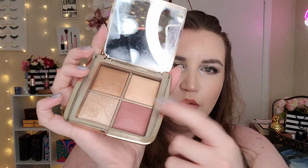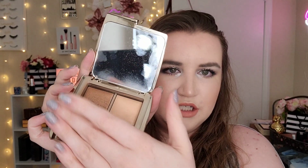But it does not take away that these are really good quality. They're really great powders. Their finishing powders I love. I actually have a full size of Dim Light. This is Soft Light in here. I like Dim Light a little bit better than this one. The one thing is you have to get your brush in there, it's a little pan, but really not that big of a deal.